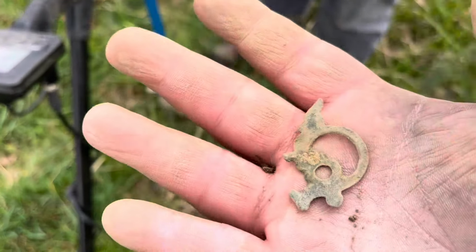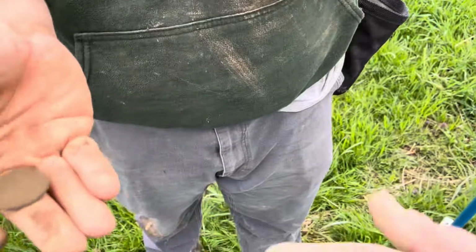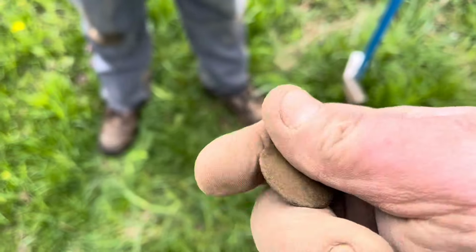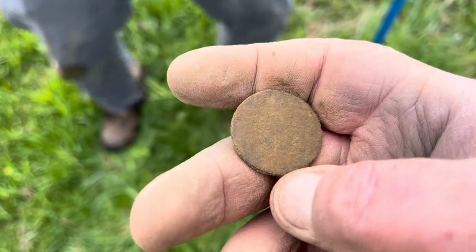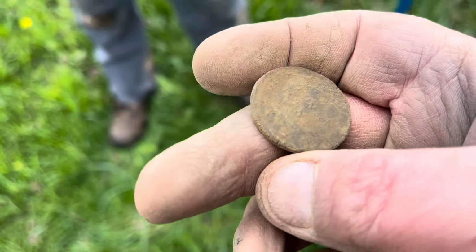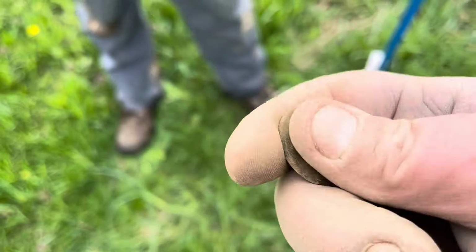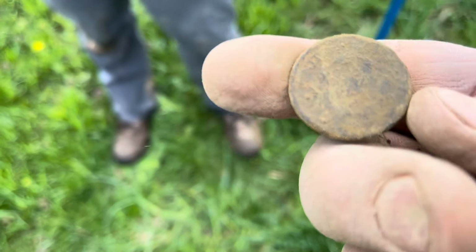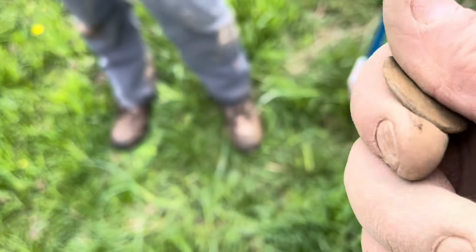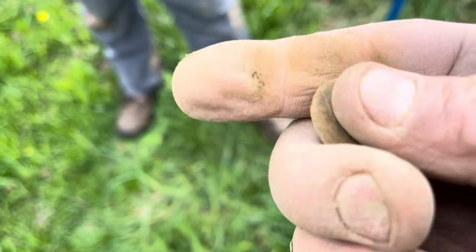Yeah. Hunter is on fire, man. Another copper. Not too shabby. Not too shabby. Just think, man, this place is beat compared to what it used to be. Another to add to the box. It's a US.